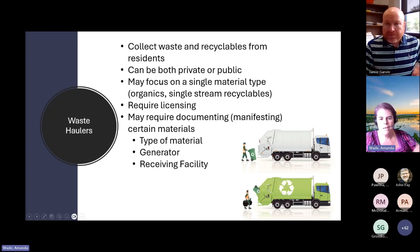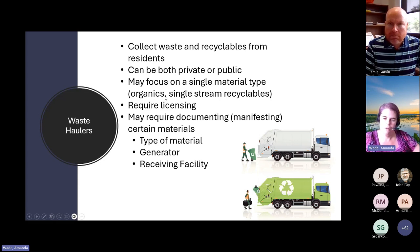As I mentioned, they may focus on single stream material type, and we may see more and more of this as we continue to have waste diversion. So you may see waste pickup of organics, for example, if they have a contract with an anaerobic digester or compost facility, where you may just see the food waste truck coming through your neighborhood, picking up all of your food waste to take off, and then you may have a second day where you're having your single stream recycling picked up, or another day for your MSW.